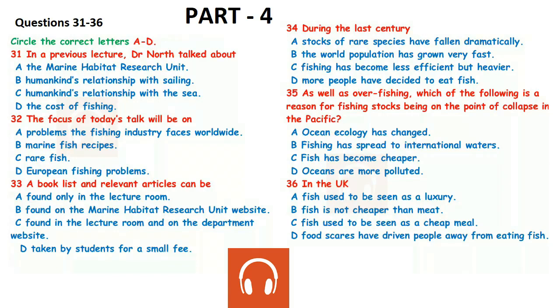Certain countries have a long tradition of fishing, for example, the southern European countries, but eating patterns have changed in countries like the United Kingdom, where fish was once considered as food for the poor rather than the rich. People have been turning to fish as a cheap and healthy alternative to meat, driving up demand and depleting stocks. Food scares like BSE and foot and mouth disease have also driven people away from eating meat, which again is invariably replaced by fish.